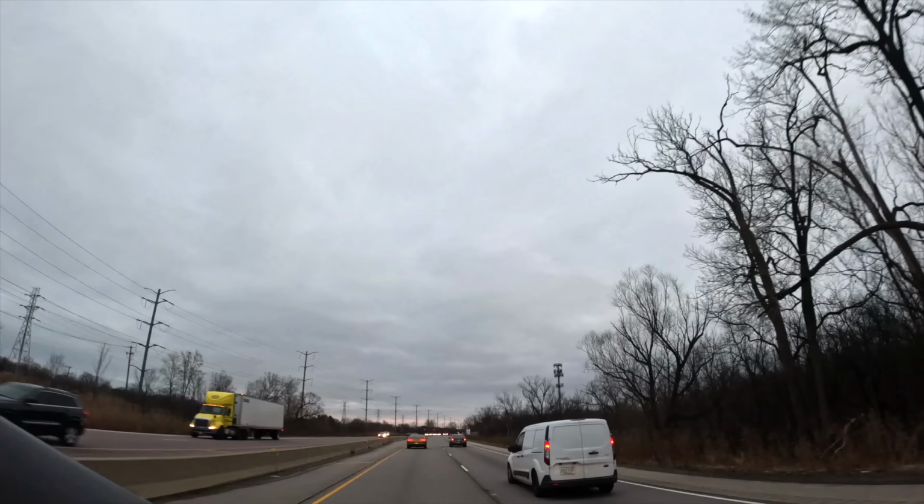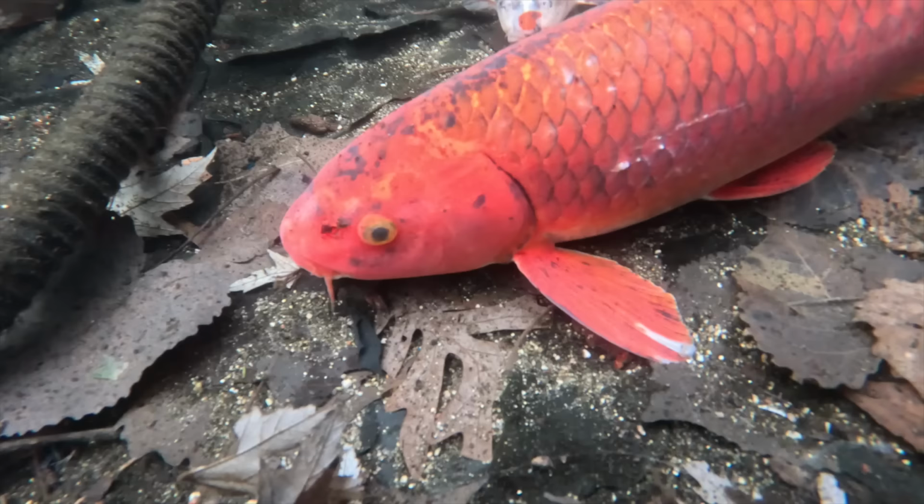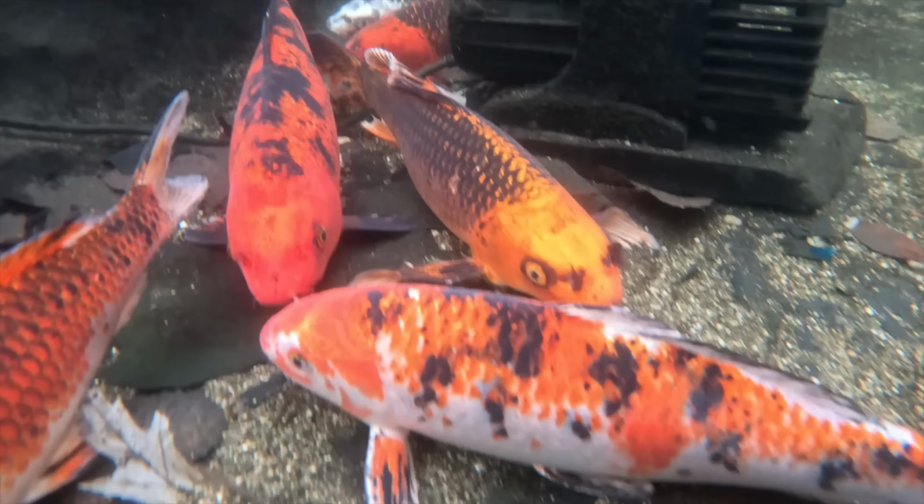Guys, originally, I just came here in the hopes of saving these fish. I was not expecting to find such beautiful koi fish, so I don't know what he was going to do with them, but I wanted to give these fish a chance, like enough time to find them good homes. So I'll hold on to them for a little while, but we'll see if I keep a few of them.